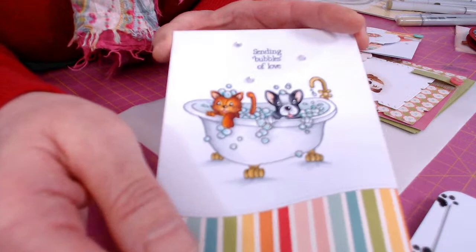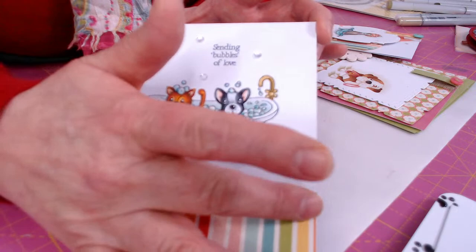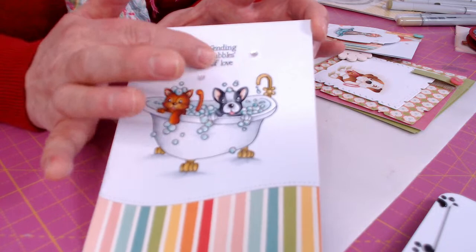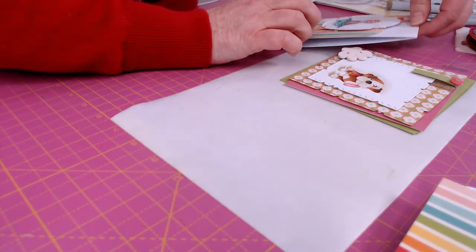And again, I've let the papers really make this pop, I think. So I've just left it pretty plain. Love that. Cut a fancy edge on the bottom and a black sentiment sending bubbles of love, and just tweaked it with a few sequins. That is beautiful, with that pop of colour at the bottom, that really does stand out. I think that's maybe one of my favourites so far.